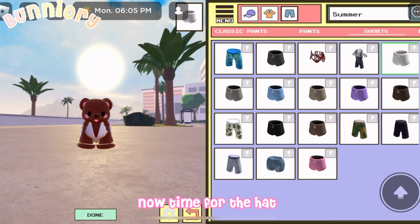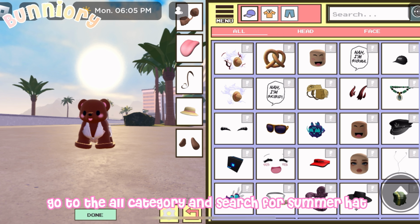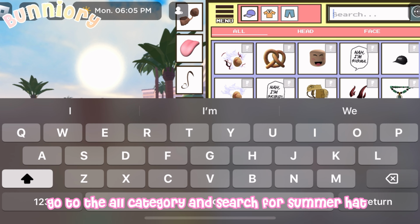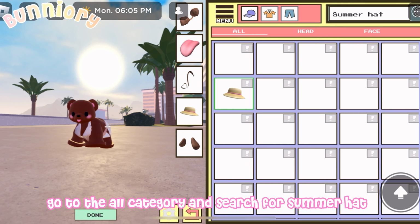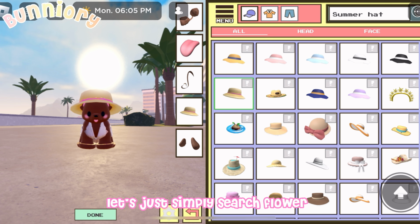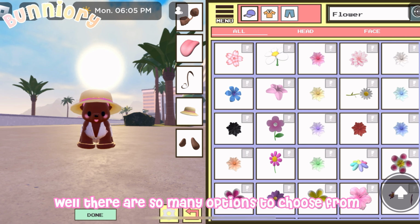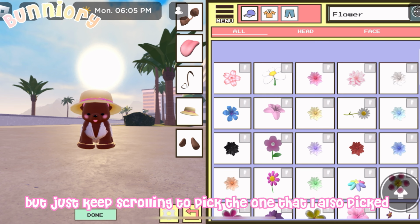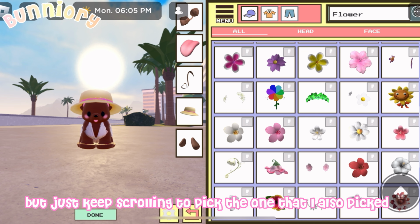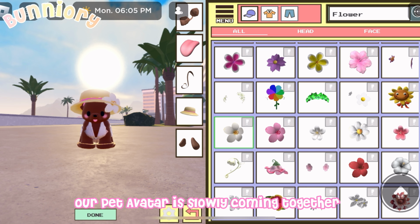Now, time for the hat. Let's go back to clothing, go to the all category, and search for summer hat. Select the one I picked. Let's add a flower accessory. Let's just simply search flower. Wow, there are so many options to choose from, but just keep scrolling to pick the one that I also picked. Our pet avatar is slowly coming together.